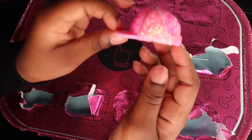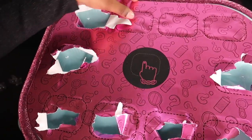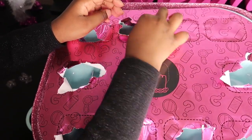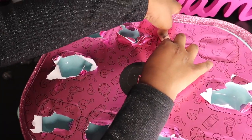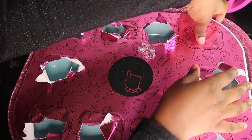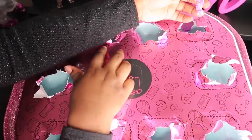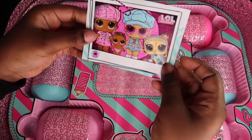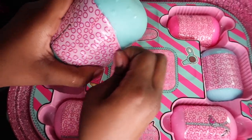Ooh. I got a navy pink hat. And we have a blue glittery hat. A dress that matches the hat. Oh, and the romper that matches the hat. And one last thing, a top. Go to the bottom. And we have a picture of what they look like. That's probably what we're getting. So I'll put this over here. Ooh. And I'll open this.